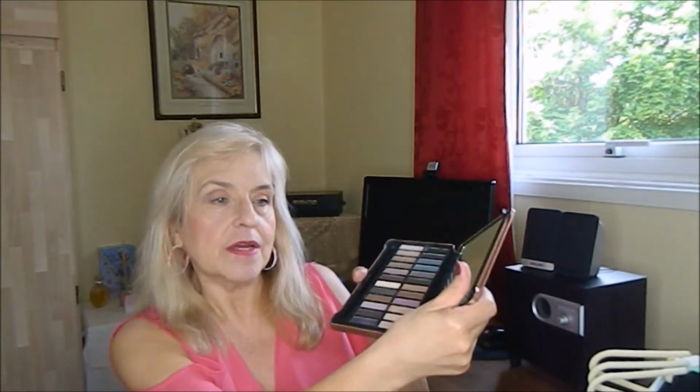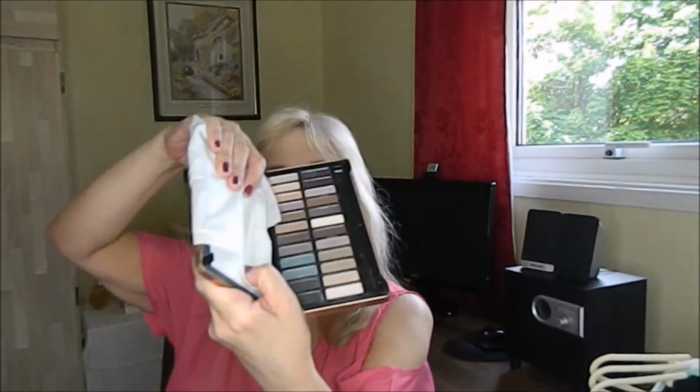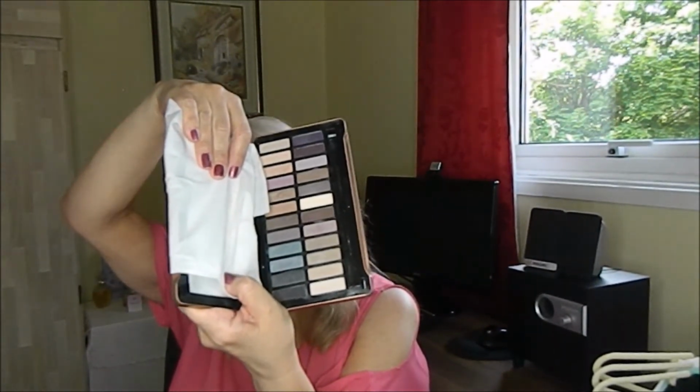This is a real sturdy tin. It's got a nice full mirror that I don't obviously want to show you because it'll blind you. And the colours are really nice. I'm trying to cover the mirror, guys. You see that? The colours are really, really nice in here. There's something for everybody, every occasion: blues, browns, lilacs, taupes, purples, everything. The whole range is in here. There's no greens, but there's everything else.